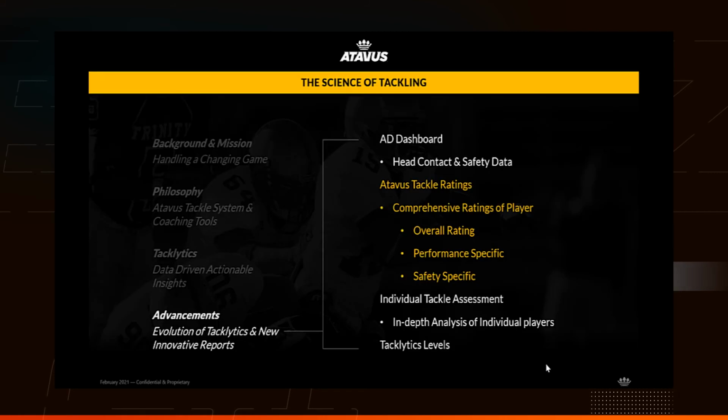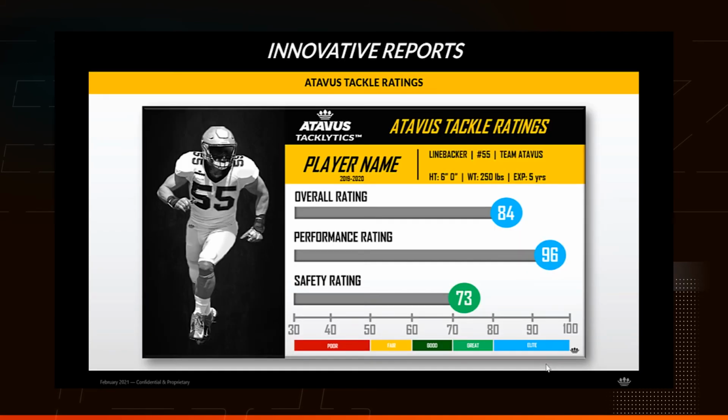The next advancement we will get into is our Atavus tackle rating. This is going to be a comprehensive rating of players' tackle performance. With our Atavus tackle ratings, we're looking at comprehensive scores in the areas of overall performance and safety. These can be done for players, position groups, or teams as a whole.